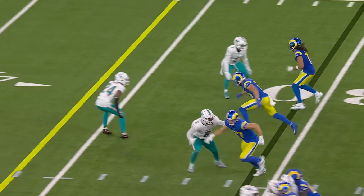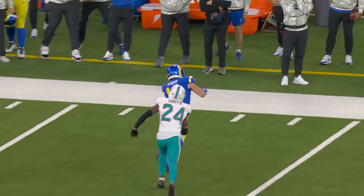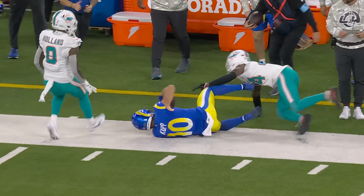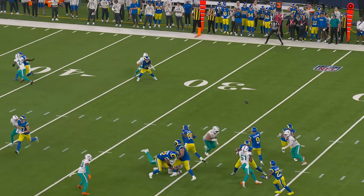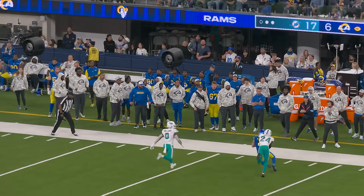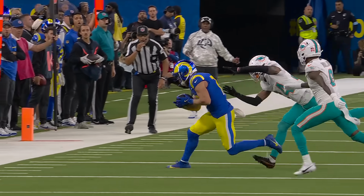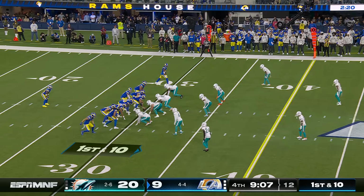An unbelievable catch and just as good a throw. That ball was in the air long before Cooper Kupp came out of his break. Stafford knew he had one-on-one. The ball is out. You can see the timing of that. I mean, that is excellent work between Stafford and Kupp, and the catch by Cooper Kupp. He makes those look routine all the time.